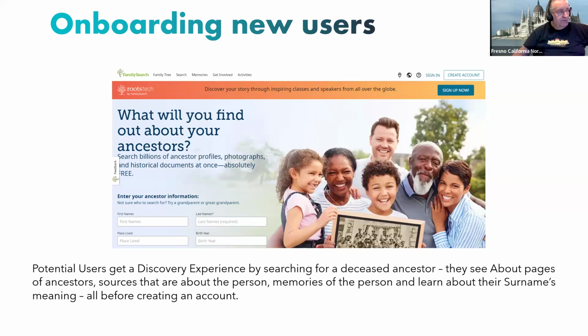It never made sense that we had to sign people up and get them to come in before they find out what might be there. This way they can find out what might be there and have some experiences without actually even having to sign in at first.